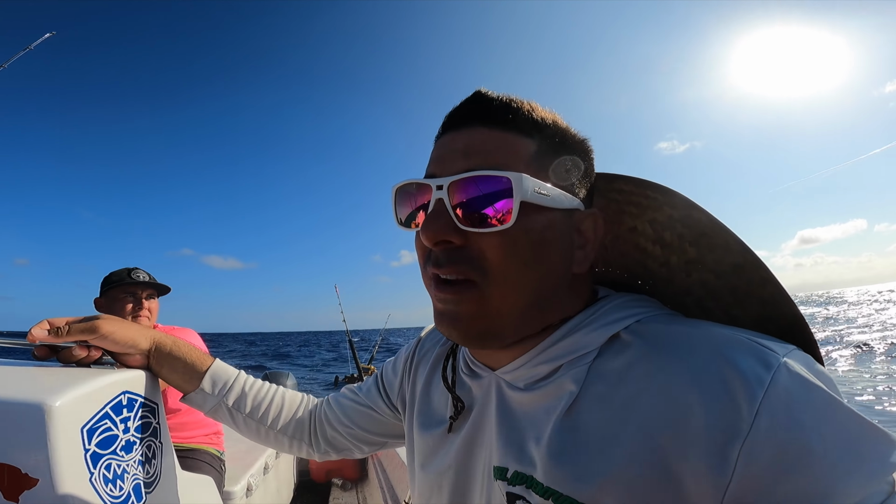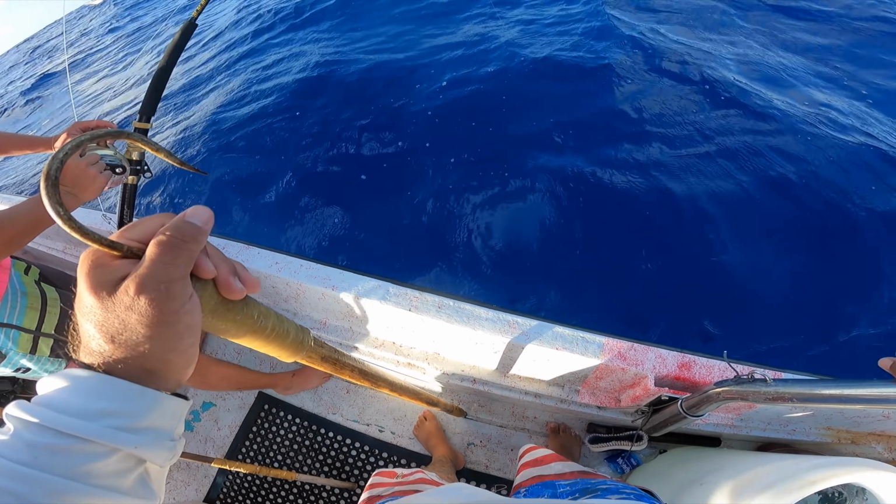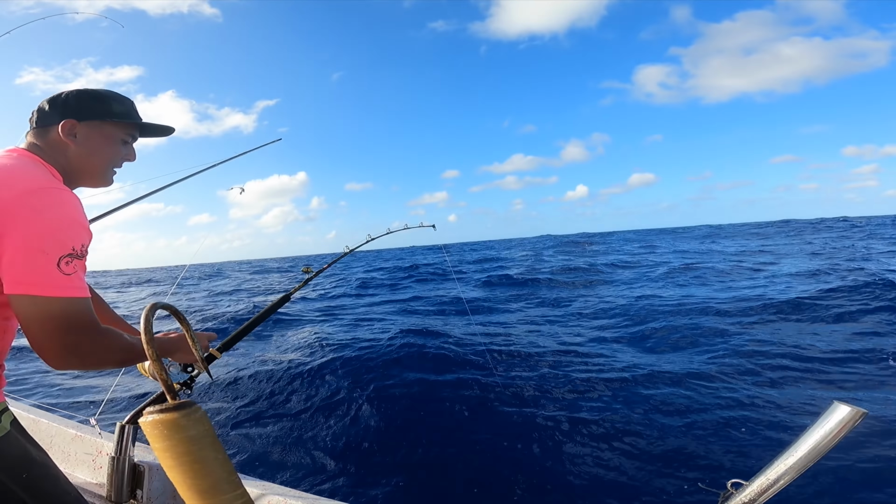It's right down there if you watch him. Still around, you guys just haven't seen him for a while. Got him on again, on again. Got him coming up, another one on. Got that deep color. Where's he? I'll gaff it again. Same thing as last time. Almost had him. Same size.